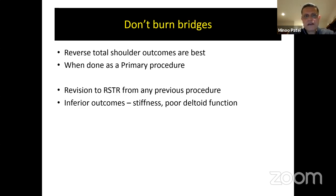As I mentioned earlier, I have this dictum of not burning any bridges, and there are various studies now that show that reverse total shoulder arthroplasty outcomes are best when it's done as a primary procedure. Revision to a reverse total shoulder arthroplasty from any previous procedure, and this included not just trauma, but even cuff repairs, but especially trauma, or from a hemiarthroplasty, the revisions generally have inferior outcomes because of stiffness and poor deltoid function.